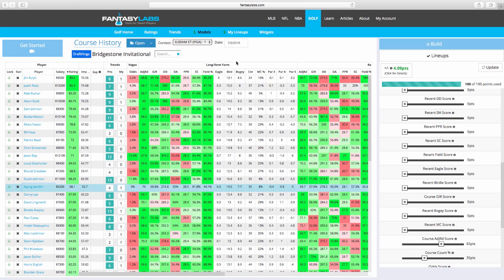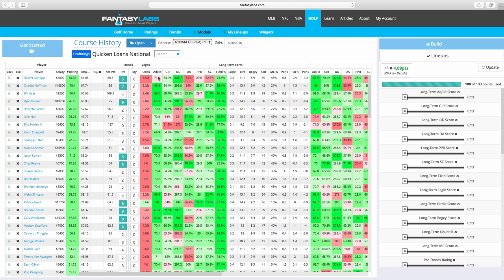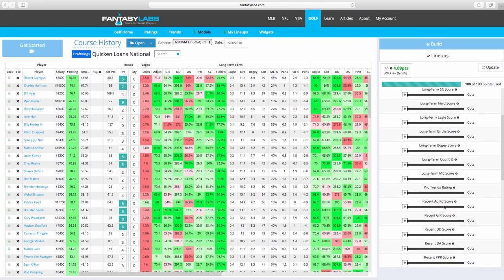One thing that I like to do, or that I think not enough people are doing, is going back and backtesting and seeing how things resulted. So now we're in the same model here, still the same course history model, 4.09. The only things that are weighted are course adjusted round score and course count. So this was the Quicken Loans. This was last week's event.